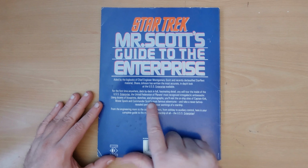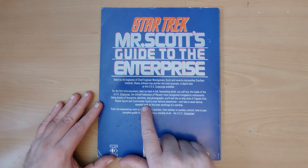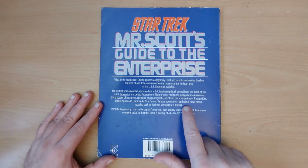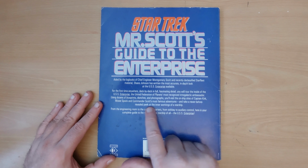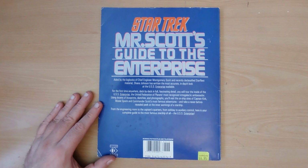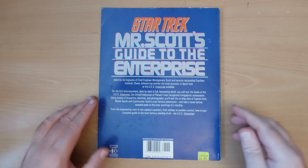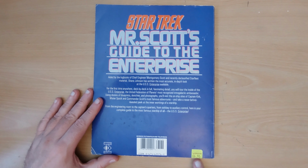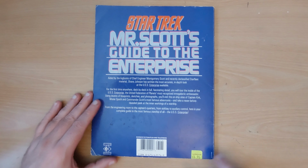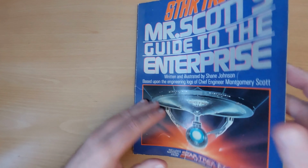Using dozens of blueprints, sketches, and photographs, you'll visit the on-ship sites of Captain Kirk, Mr. Spock, and Commander Scott's most famous adventures, and take a never-before-revealed peek at the inner workings of a starship. From the engineering room to the captain's quarters, from sickbay to auxiliary control, here's your complete guide to the most famous starship of all, the U.S.S. Enterprise. And apparently I bought this in a Virgin Megastore for $6.95, which would be an absolutely lovely price to pick up a book of this size.